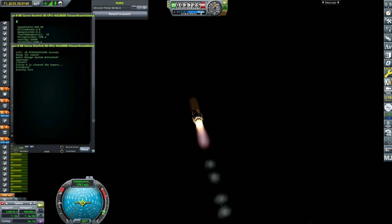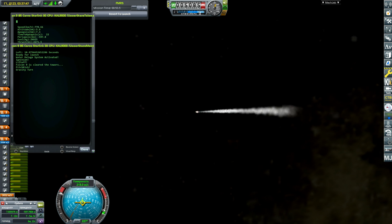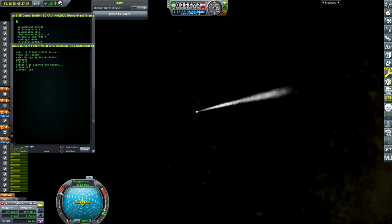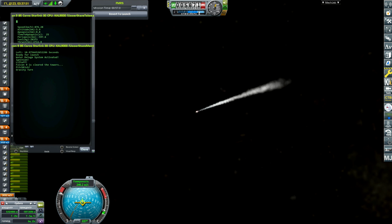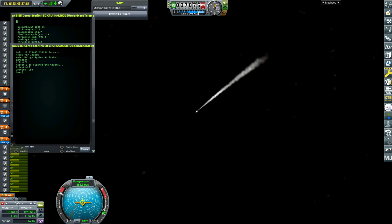Into orbit. In just a few seconds here, we should be supersonic, hitting max Q, or maximum aerodynamic pressure. The vehicle is now experiencing maximum aerodynamic pressure. And there's the call out for max Q.